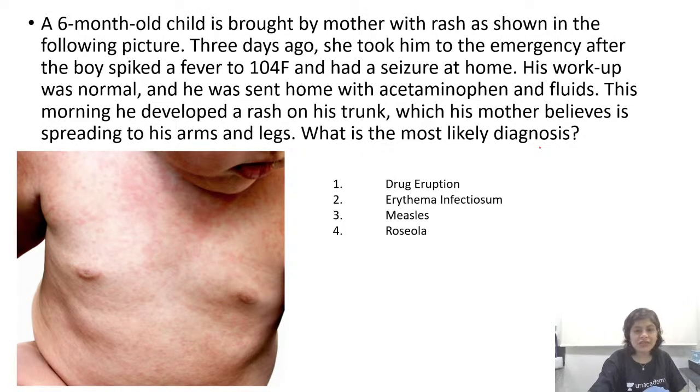Now, Vipesh mentioned the answer as a drug eruption. Why is it not a drug eruption? The fact that the child had fever prior to the appearance of a rash would suggest more of a viral infection. Drug eruptions, most of the times, do have a very pruritic rash, and usually the palms and the soles are involved. Considering the age, the high grade fever, and the patient developing a rash following the stoppage of the fever, this goes more in favor of the diagnosis of roseola.